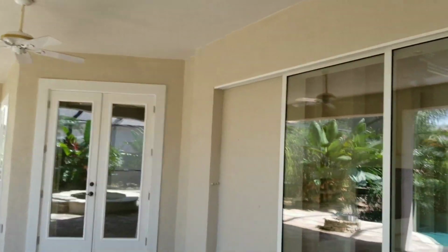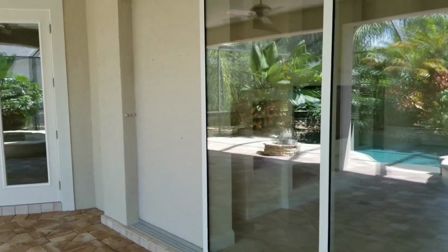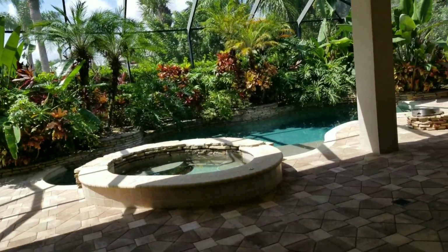What else I do like is these sliding glass doors retract all the way. They slide completely out of the way, so this totally opens up, which is not what you want in the summer here, but in the cooler months or the evenings is wonderful here in Florida.